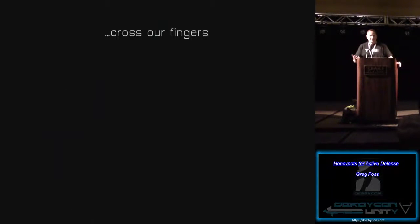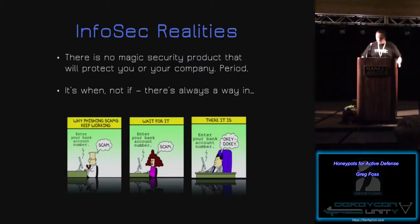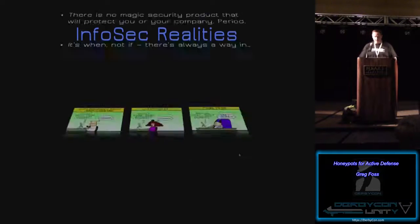Like most of the people here who are pen testers, there's always a way in, right? Even working for a vendor, we're not going to come and tell you that you can buy any security product and it's going to magically protect you. There's always going to be this guy right here, just clicking on stuff. There's always some way into an organization. So you have to have not just the right tools, but people trained and ready to respond to this stuff, people willing and able to actually help defend your network.